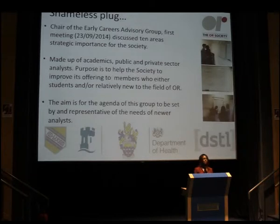So the meeting itself was a really fun meeting. I don't mean to sound so surprised, but it was made up of people in academia, public sector like myself, people who work in the private sector, and we basically just sat together and brainstormed about what we think the OR Society should be doing in future and how we can maintain the memberships that we have, increase the memberships that we have going forwards, and try and basically just best represent what people like yourselves would want to get out of a professional society.